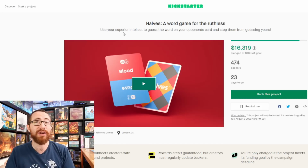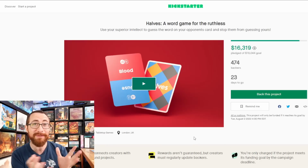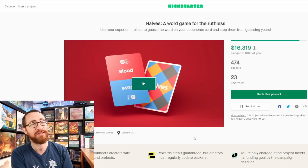Halves is a party game, a card-based party game, and yes, that does mean it comes with the obligatory NSFW expansion, which you typically have with these card games, where it's like, oh my gosh, this game is so funny, but it's funnier if we include all these inappropriate words. I mean, maybe it is. Either way, we have Halves.